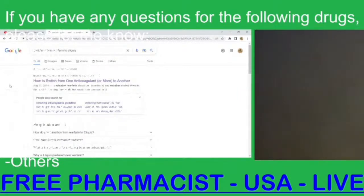If the INR is at the therapeutic level, and then start the Eliquis. Make sure the INR is less than 2. If the INR is a little bit high, like 3.2 or 3.3, then I would recommend stopping the warfarin for 3 days prior to starting Eliquis. But what happens if the INR is really high, like 3.6 or above, at the time of the visit?